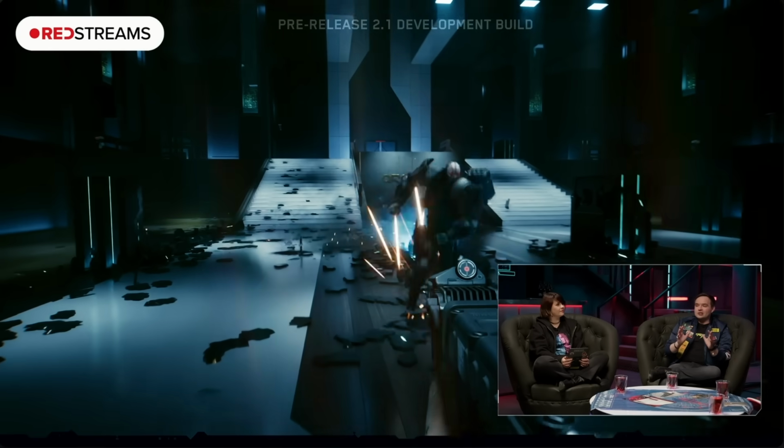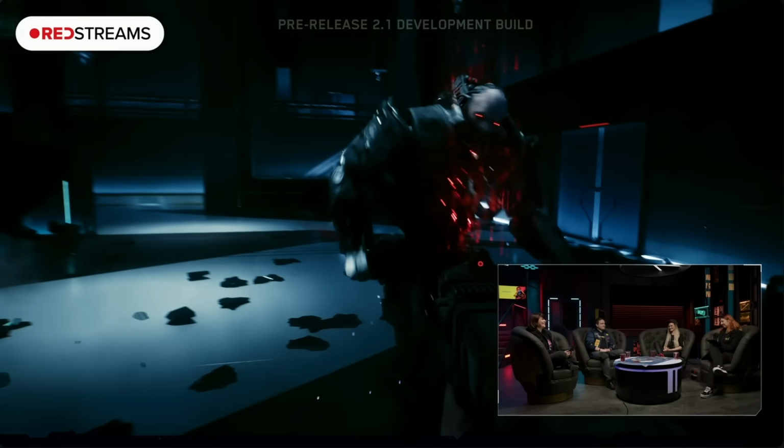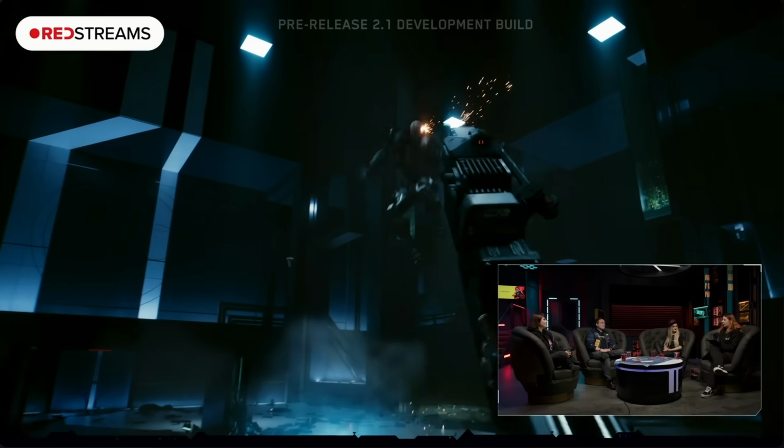But in addition to that, they're also granting him the Sandevistan, which is an implant you can get, which is why you see those sort of trailing copies behind him as he moves quicker, which is reminiscent of how it was done in Edgerunners.